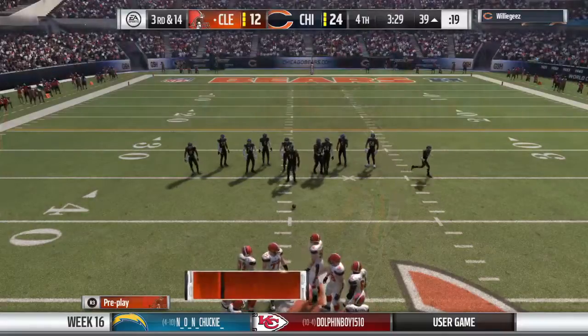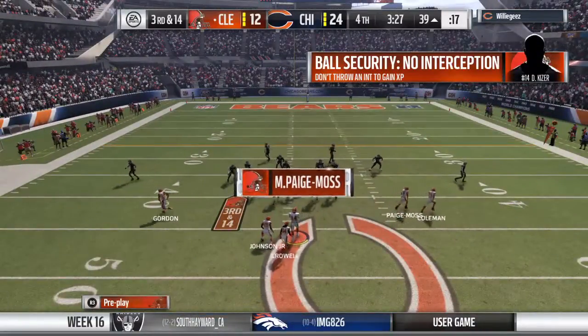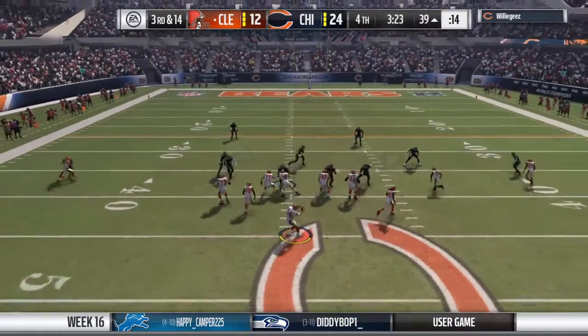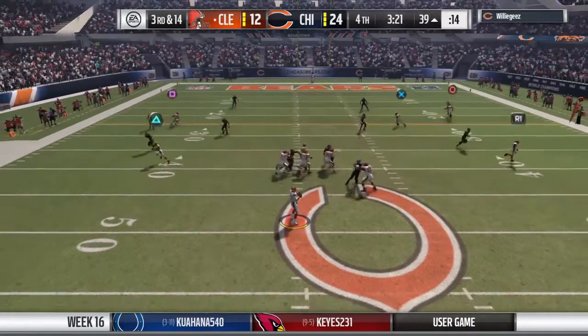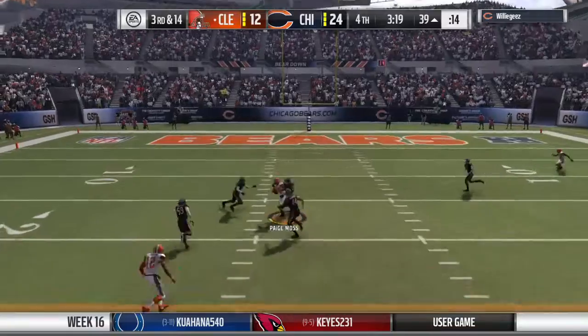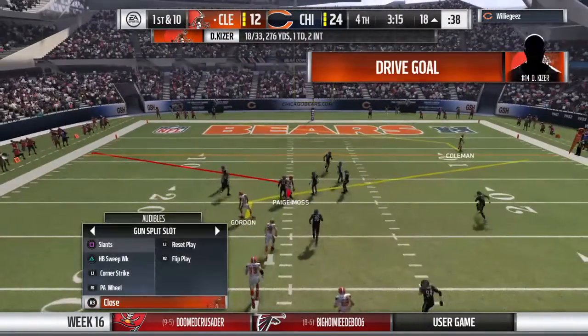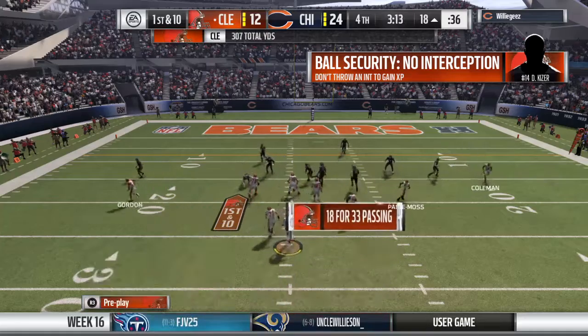Third down, still 14 yards left. One receiver left, 2 to the right. Out of the gun now on third down. And he's got his man out of the backfield. That's complete. And a nice gain of 21 yards.